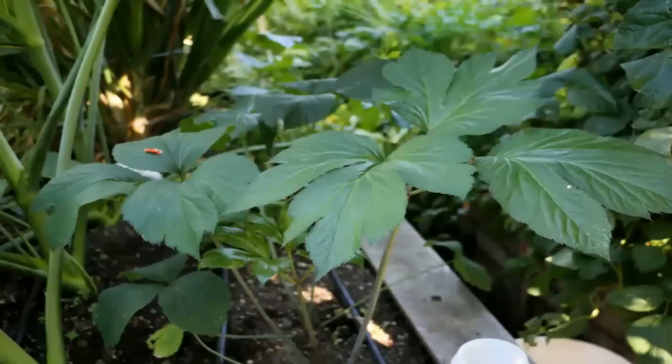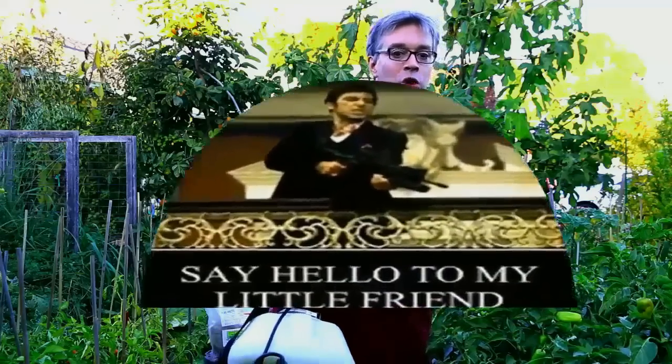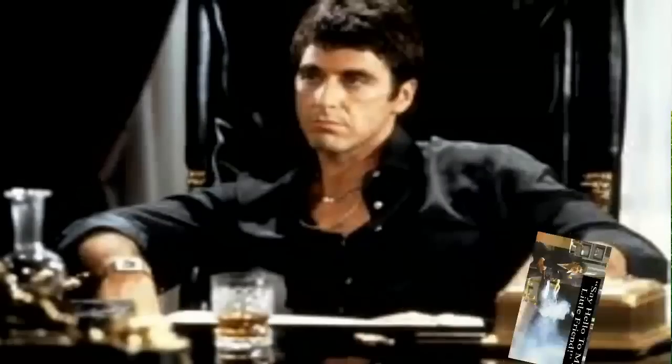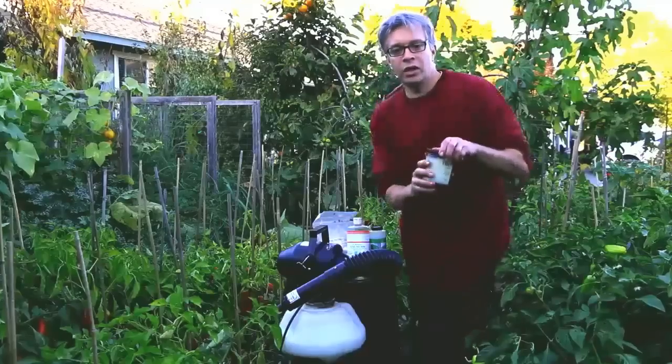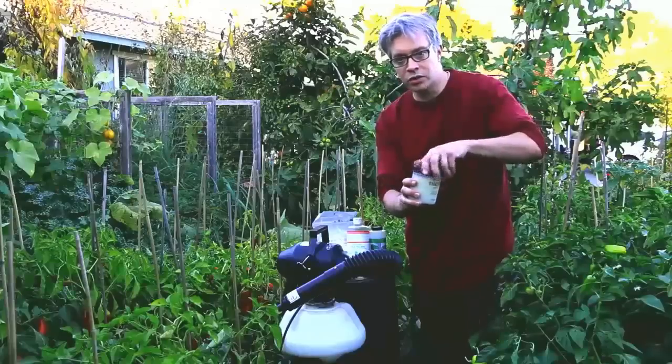Now let's get down to business and let me show you how, just like Al Pacino said so famously in his movie Scarface, you know, you want to mess with me, you say hello to my little friend, you nasty bugs. So I'm going to add my neem milk's contents to it. This is the jar that I mixed earlier.